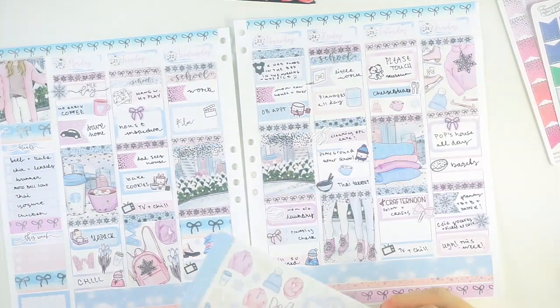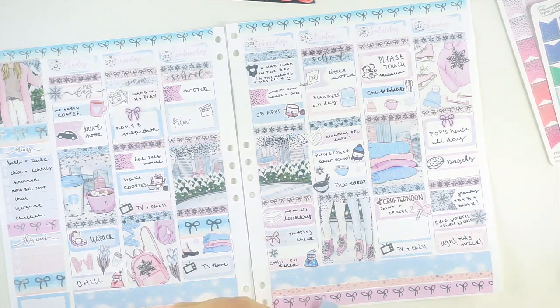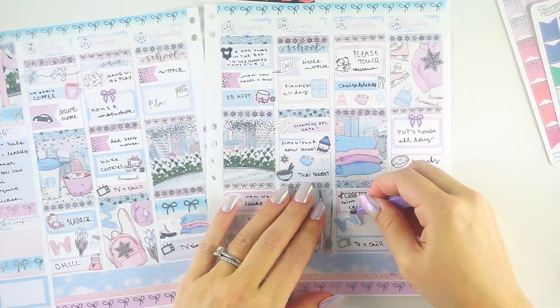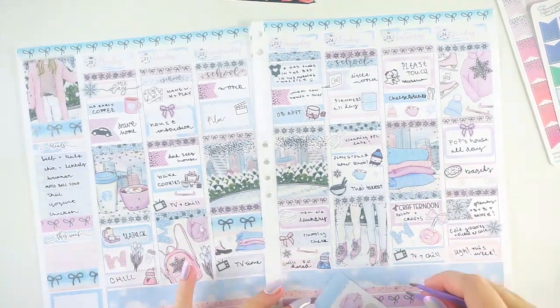And I did want to use just a little bit of that washi, though. I love that blue to pink washi, and it's so hard to match that to a kit because you have to match the blue and the pink. So I feel like it almost never matches with the kit. So I was really excited. I'm always excited when I get to use a washi that I don't get to use very often. And that is everything for this week.